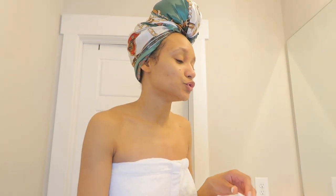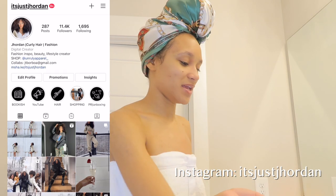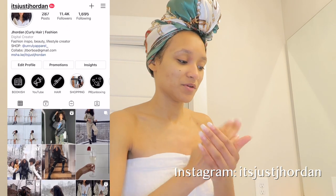But on the other hand, I don't like how it feels. So I look very much forward to taking it off at night. Now I'm just going to moisturize. I moisturize my hands differently than the rest of my body.